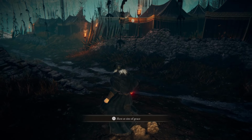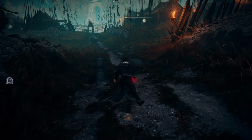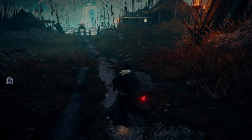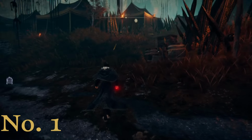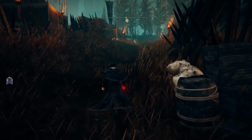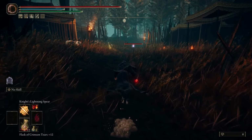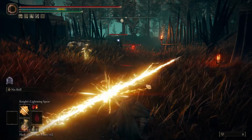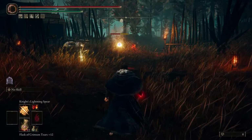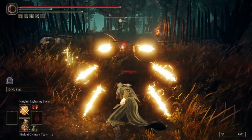This was going to be a tie, but I took out the other one, which will now only get an honorable mention. But up at number 1, we have Knight's Lightning Spear. The only drawback of this incantation is the fact that it is so freaking FP hungry. But this thing hits like an absolute truck. You want one lightning spear? Never mind. I have more than 6 more.